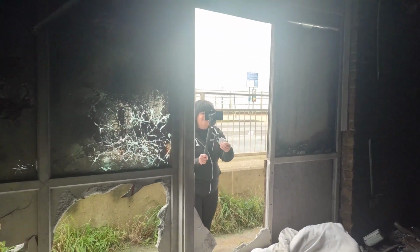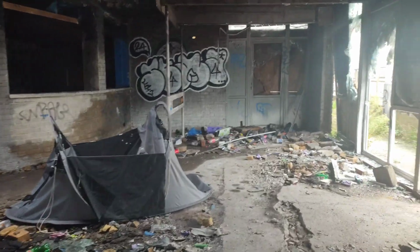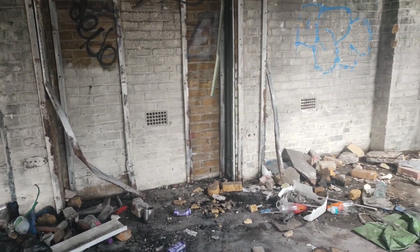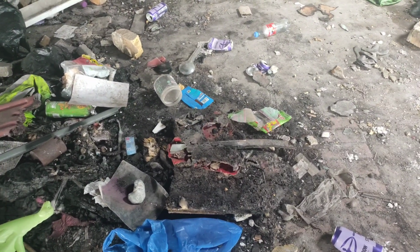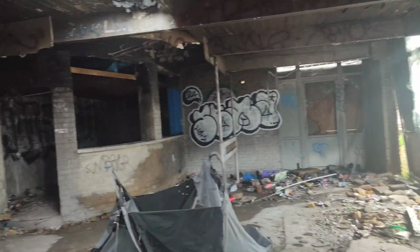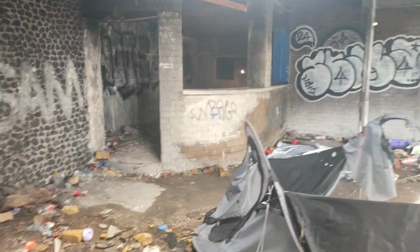Here she comes. It's seen better days, isn't it? You don't think? It's been set on fire so many times. Yeah, I expect it to be tiny. So I suppose this is like the seating area, isn't it? And like your big double doors that would open up. You get your little ice creams and hot dogs over here.